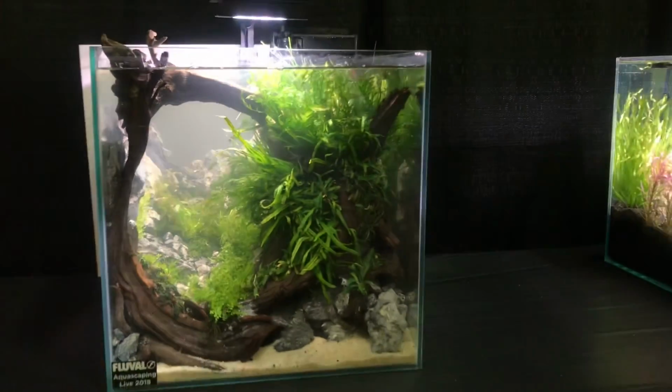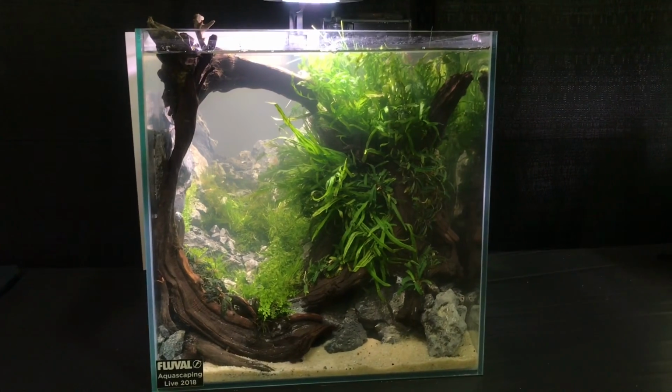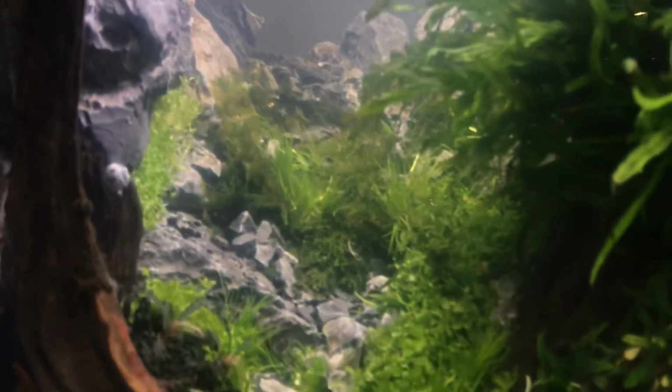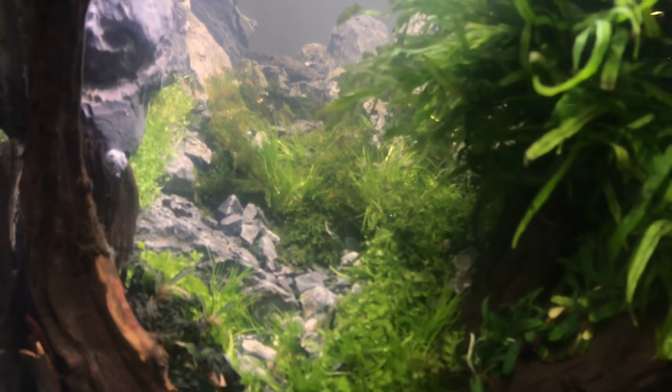Now here we have a great layout, really nice use of hardscape right at the front of the scape to get this amazing sense of depth. You can almost walk through this pathway down here on the right. Real complex textures going on here, really fine textures.